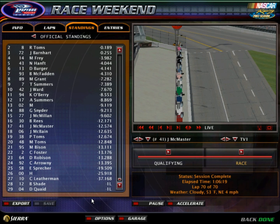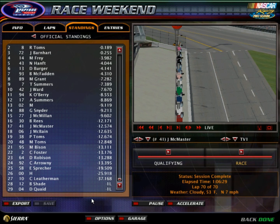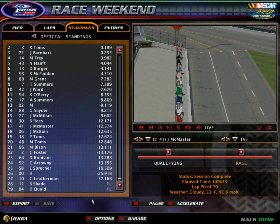So pretty much, only one Buick will make it, but a Buick will be in the field at Daytona. So that is it for race number 1. We'll be right back on here later on to have race 2.